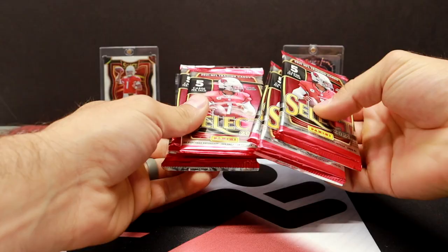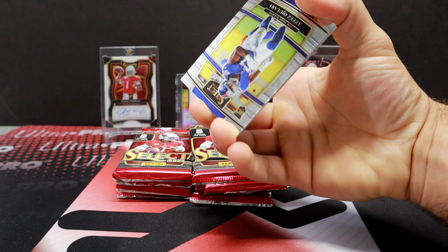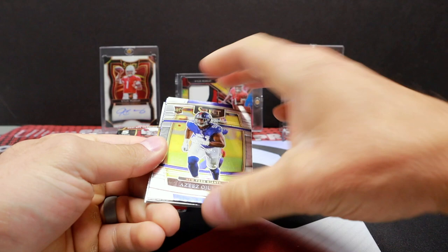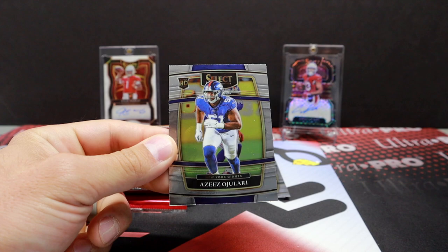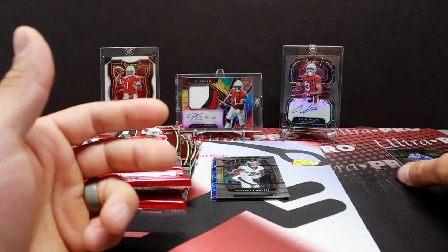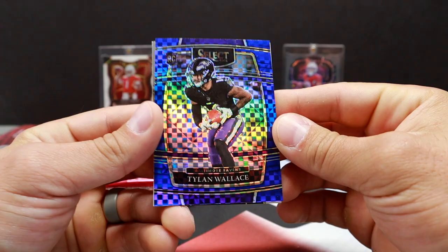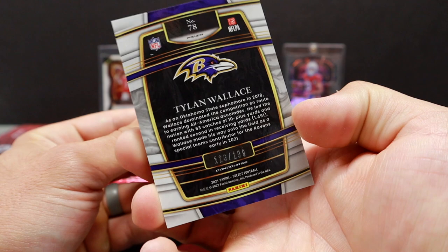I was going to say, I think we'll save the thicker pack for last, but let's see what we get. See what we can come across here. So, of course, they're going to have all the retail releases and whatnot, but this is the final 2021 hobby release. So base card, Zeez Ajulari, that is the concourse, and we have the different levels of all the things here. So Devontae Smith, rookie, that's also a concourse. Tylan Wallace, it's like a blue checkerboard rookie, 126 out of 199.